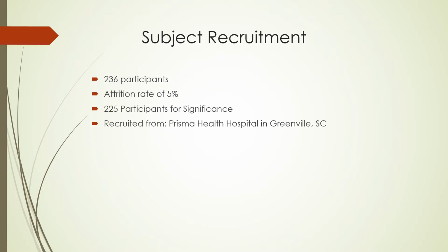For the subject recruitment, we used a G-power calculation to see that it will take 236 participants at an attrition rate of 5%, which means that there would be 225 participants for significance, and these participants will be recruited from the Prisma Health Hospital in Greenville, South Carolina.